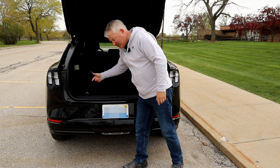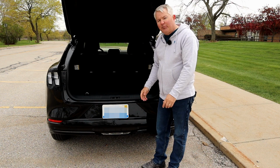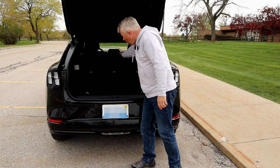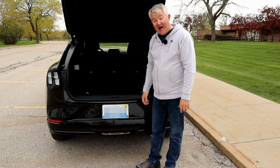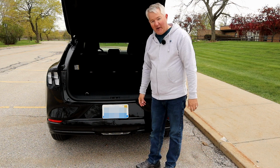You've got, of course, some latch down points. You have your standard 60-40 split rear seats. Your cargo space back here is 29.7 cubic feet. If I fold the seats down, it goes up to 59.7 cubic feet, which gives you lots of space to put a lot of things back here.